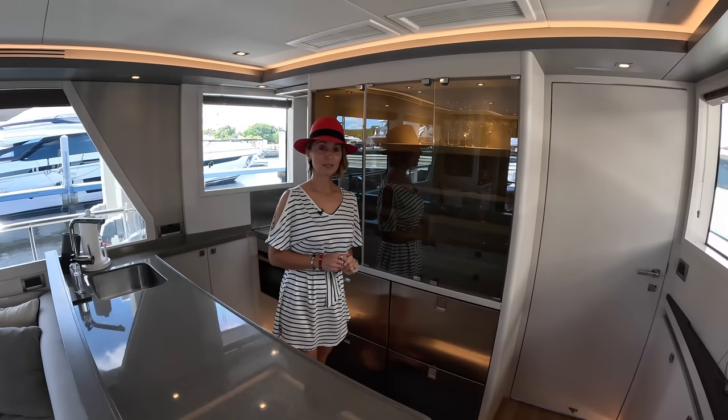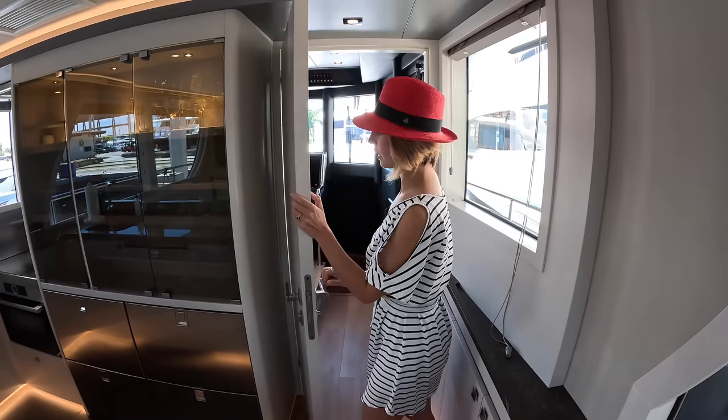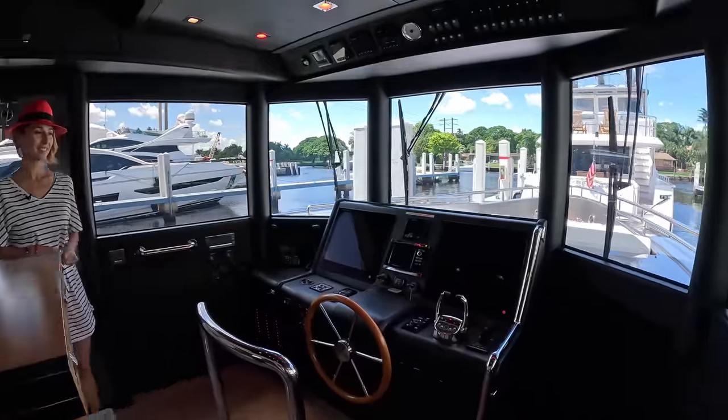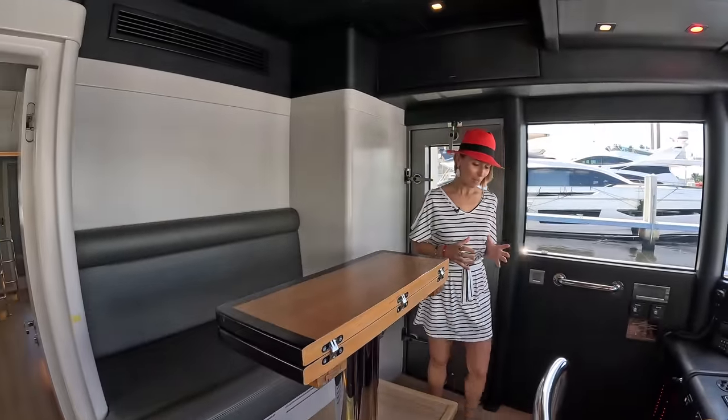Ready for the pilot house? Yes. Okay, let's go forward. Nice separation here with a proper door. Yeah, so you can keep it nice and quiet in there. Welcome to the pilot house. Oh, that's such a cute little space. I know, it's also pretty compact, but actually it's cool.